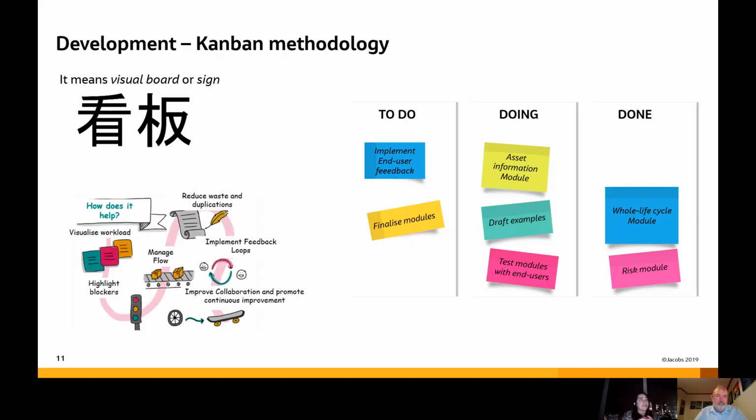And then the team comes together and selects the activities that will be undertaken in a very short period of time, and puts them under doing. And as soon as one activity is completed, you move it under done. This is a very simple methodology and is very powerful in visualizing workload and managing the flow from to do to done. And the thing that I like is that because it maximizes visibility across the team, you reduce waste and duplication, but also you implement feedback.